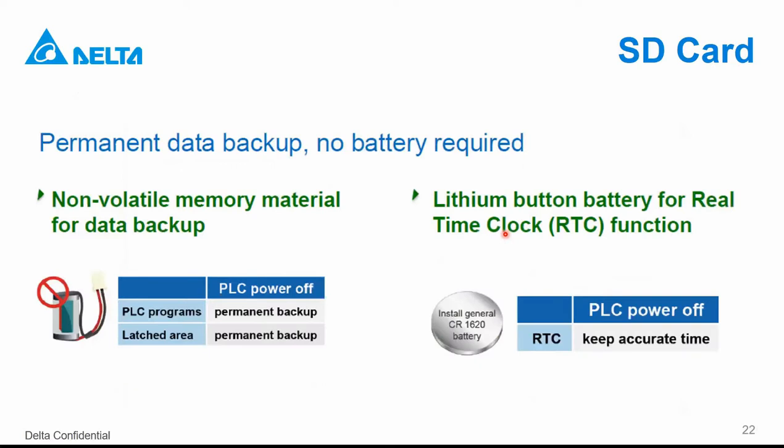In addition, there is another advantage for the AS series: no battery is needed for permanent data backup. If you have variables that you need to store inside the PLC, you don't need a battery. The PLC has permanent data backup. A battery is needed only for real-time clock applications, the RTC applications. So if you don't need to use real-time clock functionalities, then you don't need an additional battery for the AS series.